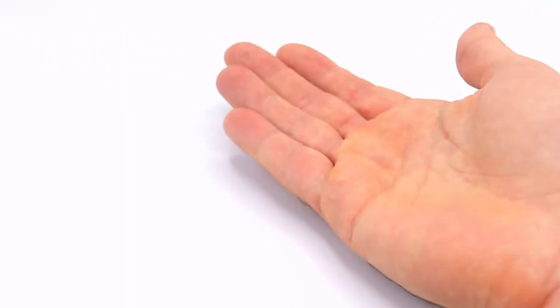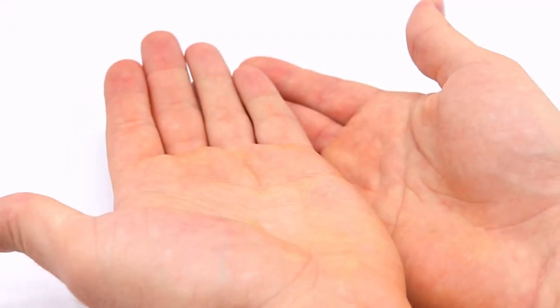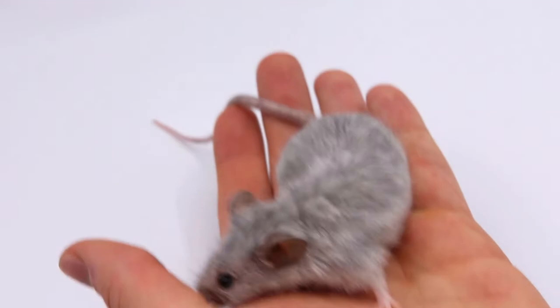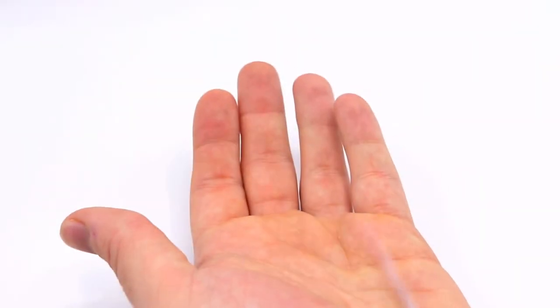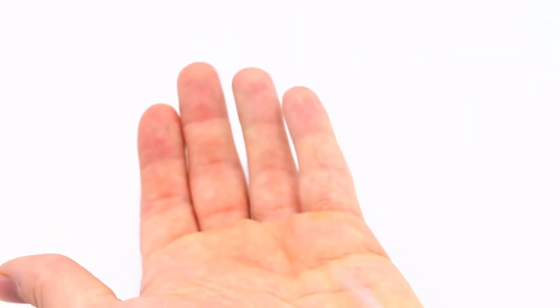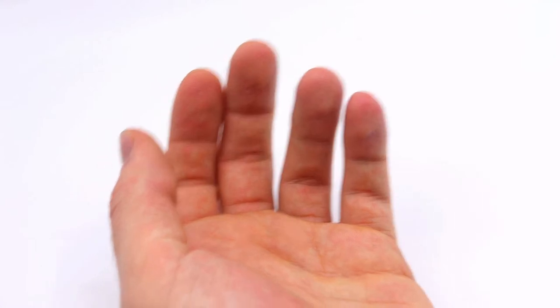So I got these from another breeder, which is probably why they're not quite as easy to handle. I handle all of my pups from a very early age, so they're very accustomed to being handled like this. I don't know if these were. They probably weren't, because a lot of breeders don't do that. So anyways, that's them.